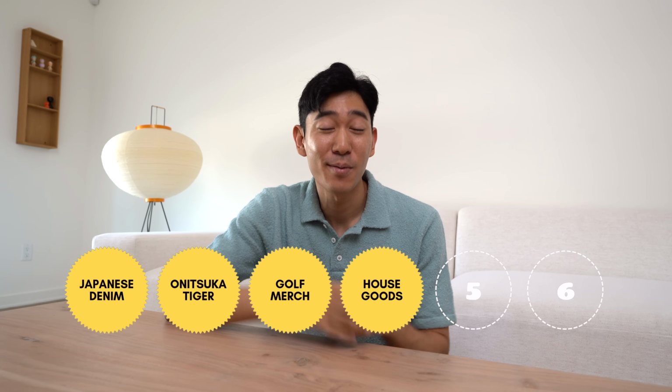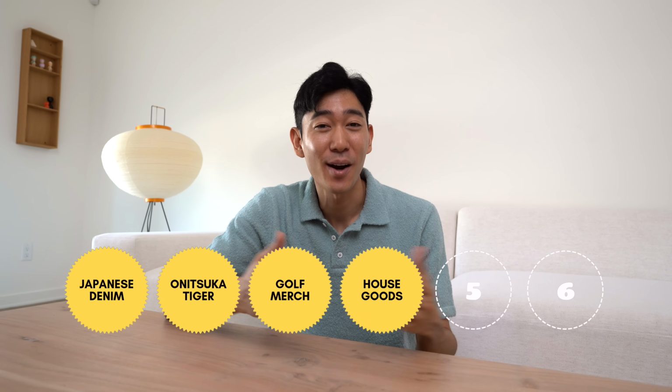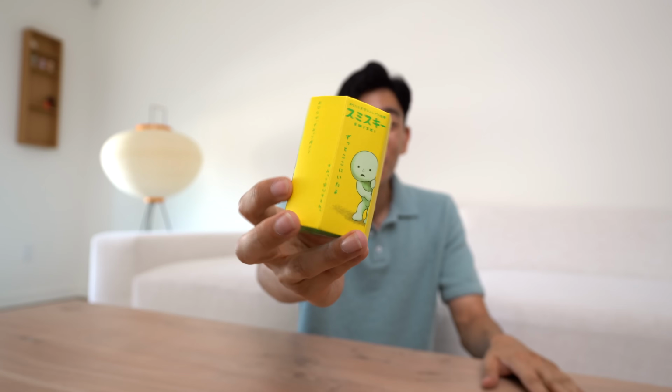Number 4 isn't a specific place or item, but general house products that I wanted to add to my house. All right, first off is a Smiski. Always wanted one of these, but I couldn't find any in stock, but I found a toy shop in Ginza that had a ton laying around, so let's open it together.